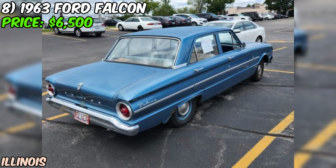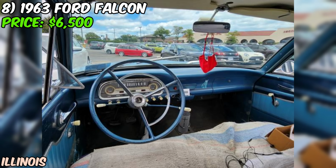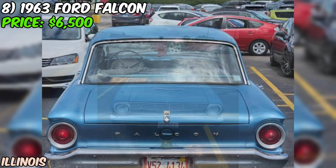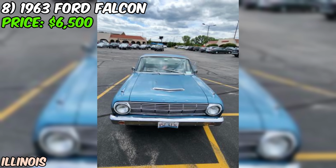We're taking a look at a real blast from the past, a 1963 Ford Falcon that's up for grabs at $6,500. Now let me tell you, this little blue beauty has got some stories to tell. First off, we're looking at a true survivor here. This Falcon has been someone's daily driver for the past 10 years, which is pretty impressive for a car pushing 60 years old.